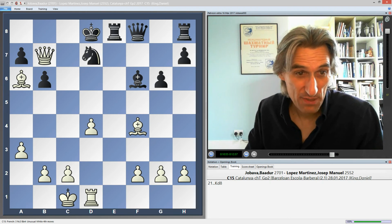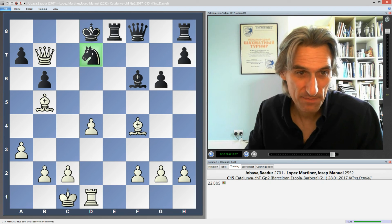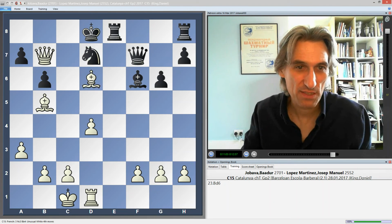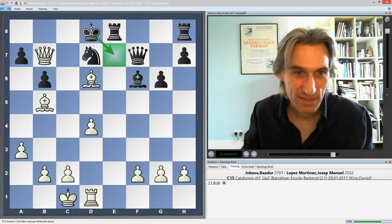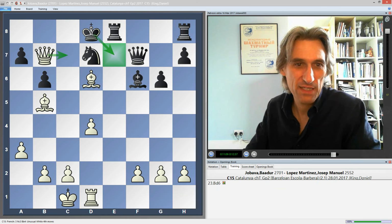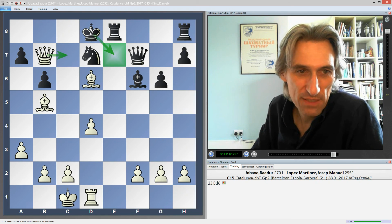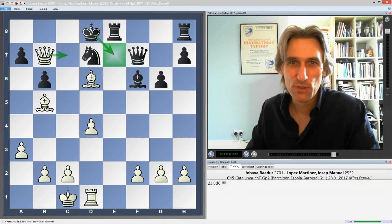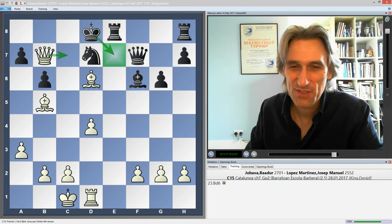Now, white's a rook down, but don't panic. Let's play here. Threaten mate. And if the queen protects, then bishop d6 prevents the black king escaping, and then on the next turn we'll play queen c7 and mate. It's going to be mate very shortly. There we are. What a game. 18 moves. So Jobava strikes again.